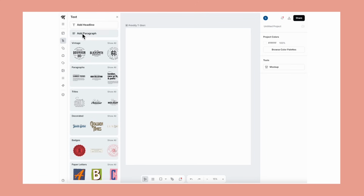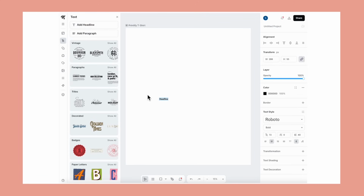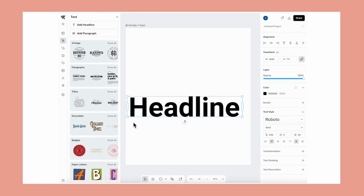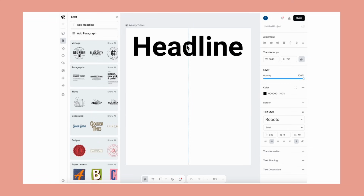Next, we want to add a headline up here to the top left. This way we can get some text on our artboard. I like to blow it up a bit so I can see what I'm working with. It usually comes in kind of tiny right at the beginning.